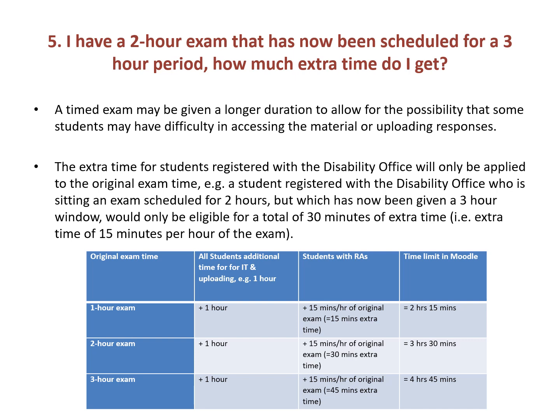I have a 2-hour exam that has now been scheduled for a 3-hour period. How much extra time do I get? A timed exam may be given a longer duration to allow for the possibility that some students may have difficulty in accessing material or uploading responses.